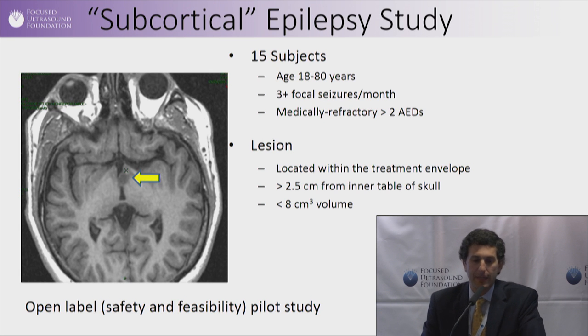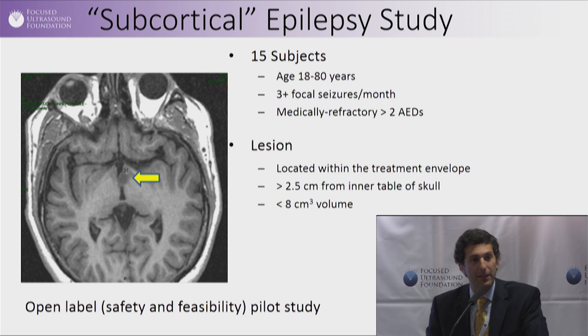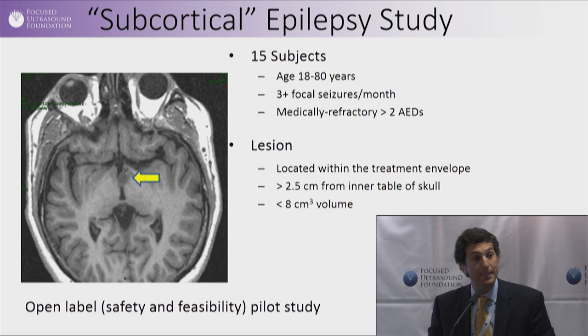And lastly, I'll just make a few comments about a new trial that we've just begun to open. This is a trial that's going to investigate epilepsy, or more specifically, subcortical epilepsy. What I mean by subcortical is an epilepsy that comes from a deeper area of the brain. A lot of epilepsies come from the surface of the brain. This particular trial is looking at epilepsies that originate from problems that affect deeper regions of the brain.